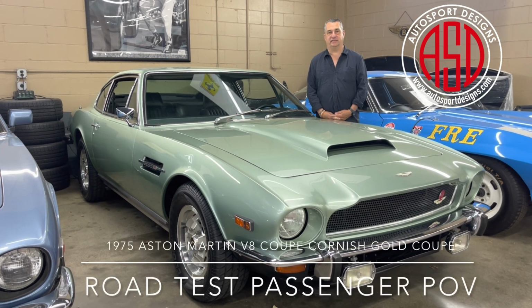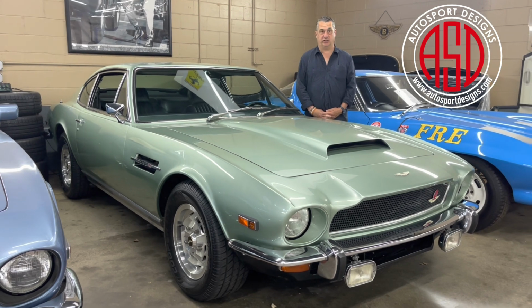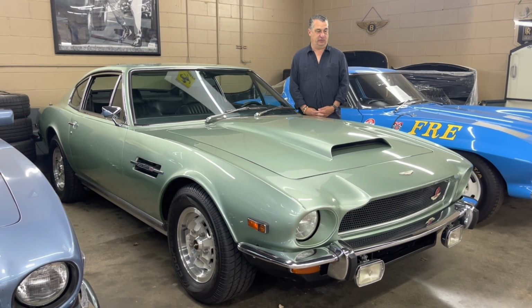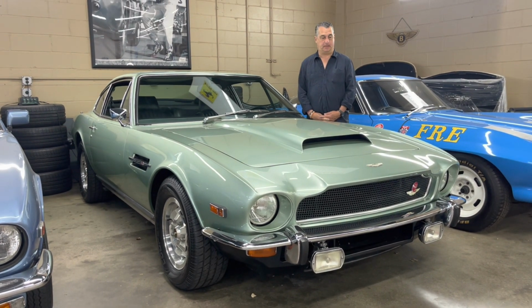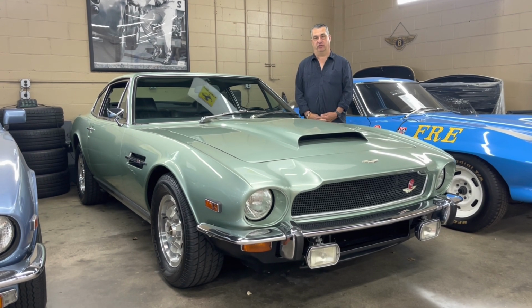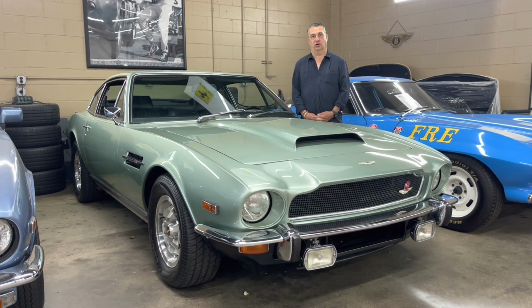Today we have a 1975 Aston V8 Coupe with a manual transmission from the factory. Original colors, matching numbers. I've known the car for many, many years, since 1977, 78. An enormous amount of money was spent recommissioning this car from lack of use for several years while in their long-term collection.